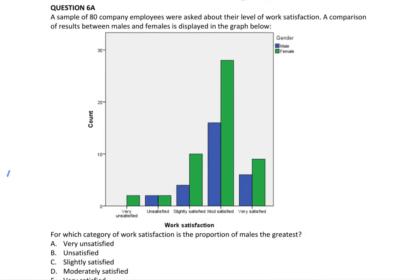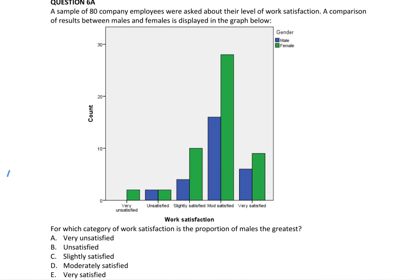Next one. In which category of work satisfaction is the proportion of males the greatest? So, where are there most males? Greatest proportion of males. It'll be the highest blue column. The highest blue column seems to be that one there, and that is moderately satisfied.